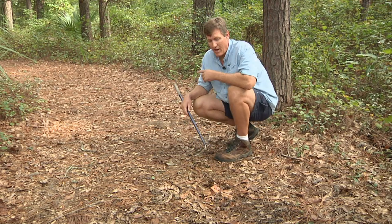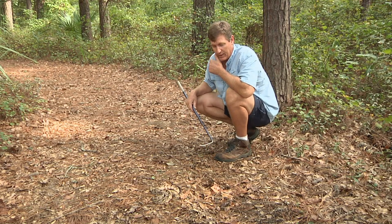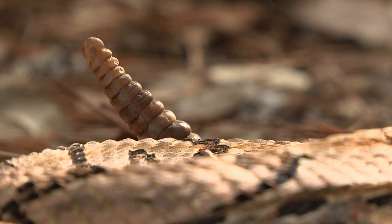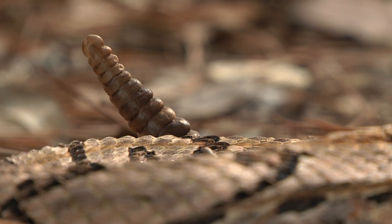So this snake can strike about 1/3 to 2/3 of his body length, and I'm well out of that range. Notice a couple things. This is a rattlesnake, a canebrake rattlesnake, and canebrakes have a rattle. They don't always use it. Many times I've walked up on canebrake rattlesnakes in the field and they didn't even vibrate their tail, so you couldn't hear rattling at all.